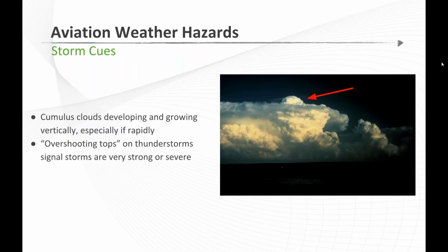Now, we talked a lot about weather theory, but you should also be spending some time away from the radar and not buried in your meteorology books. Let your eyes outside the window tell you what's going on. Cumulus clouds that are developing and growing vertically are a threat to you because that may be a developing thunderstorm.